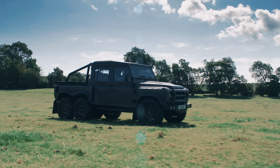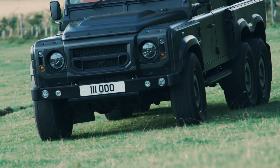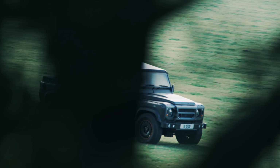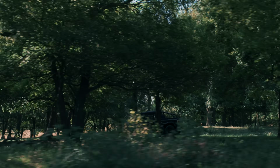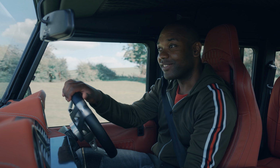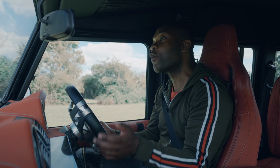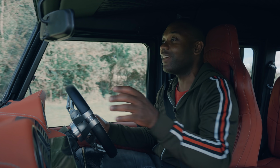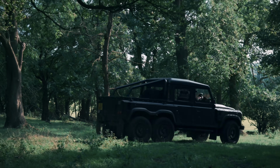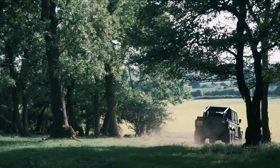It's actually really good. The ride height is nice and tall, so you've got loads of ground clearance, superb amounts of torque from that V8, so you're not going to get stuck. And if you do happen to get stuck, it's actually got a diff lock, plus high range and low range. This thing, in theory, is an off-road monster. No worries whatsoever.